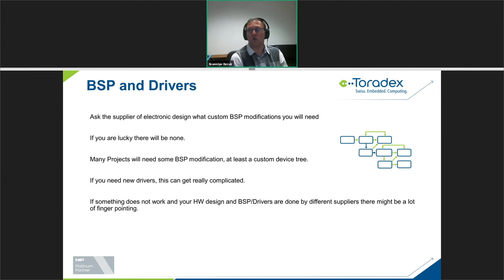So basically, you want to ask your supplier at the time when they are quoting or as early as possible, if you design the carrier boards, which drivers do I need? Do I need any BSP modifications, right? And then have that in mind and consider it at that time, because they might save you $2 on a unit cost, but you will need to spend 4 months paying someone $250 per hour to design a custom driver.